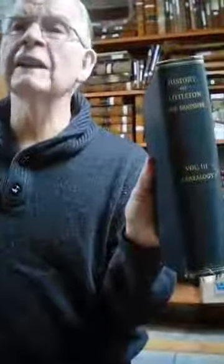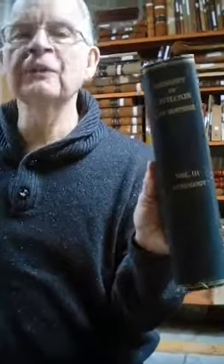We have the Littleton 1905 history. Am I focused on it? Yep. The 1905 Littleton History. It's a three-volume set. It's absolutely incredible. And believe it or not, somebody did actually scan these things.